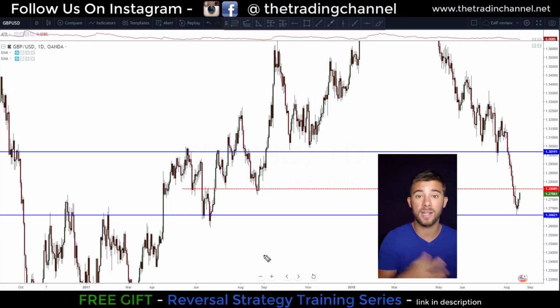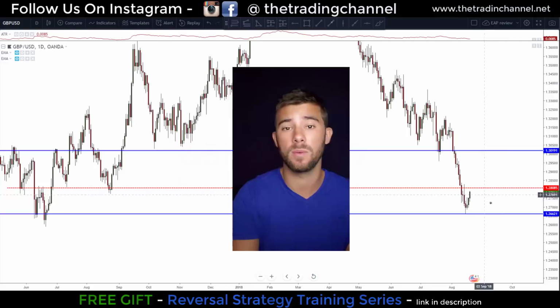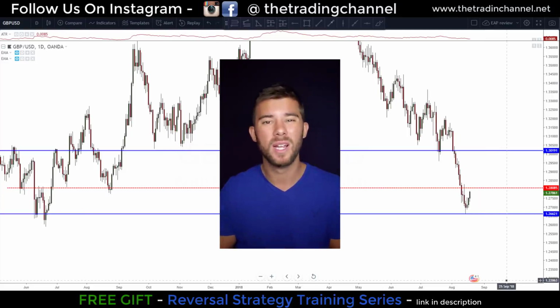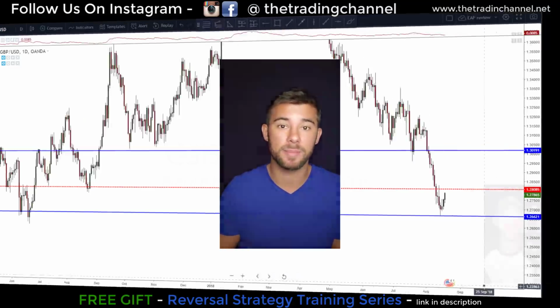Knowing that information, I knew that this would provide a decent level to look for a counter trend bounce. So here, out of this market, that's exactly what we got, a counter trend bounce. What I'm going to do is play a clip from last week's video talking about this level and this trade, just for transparency, and I'll be right back directly after that clip.